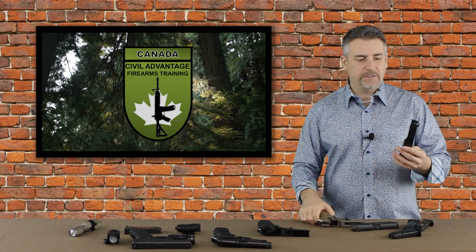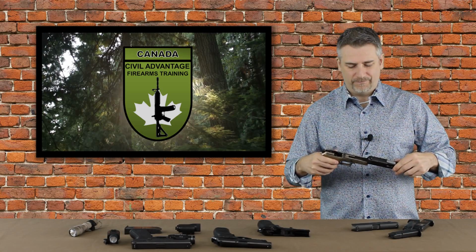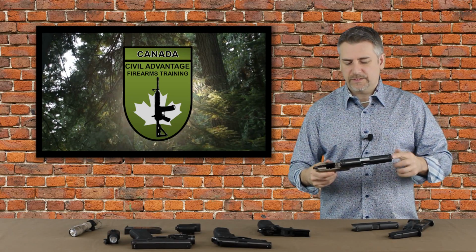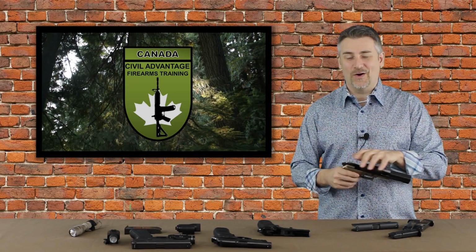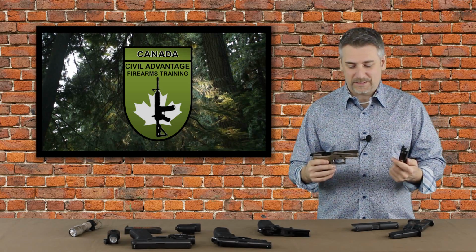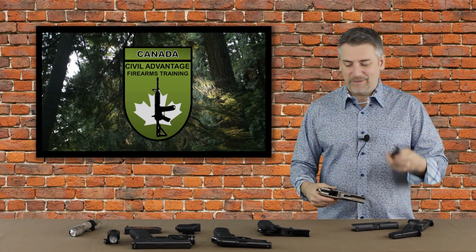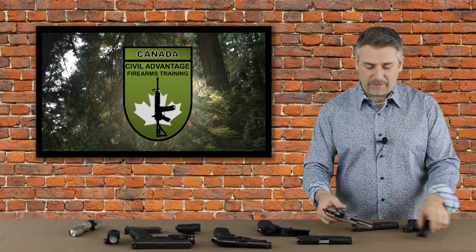So here's our NP22 slide. Here's my SIG frame. Ooh. So that's a little... I'm not even going to risk pushing that on all the way because it's really sluggish. So I don't want to wreck either gun. But the slide on an NP22 will not work on the frame of a SIG.